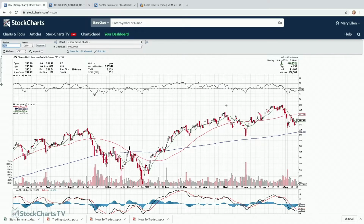We did have that May correction. This area suffered, but it came roaring back during that June, July rally, that downtrend reversal. More recently, it did get hit. Now, these software stocks will tend to get hit a bit harder than the broader markets when there are China tariff fears.